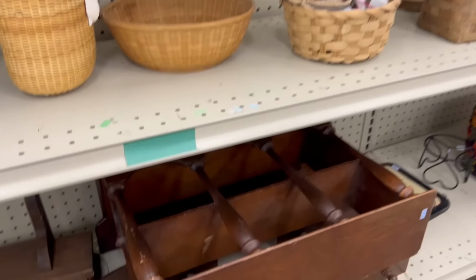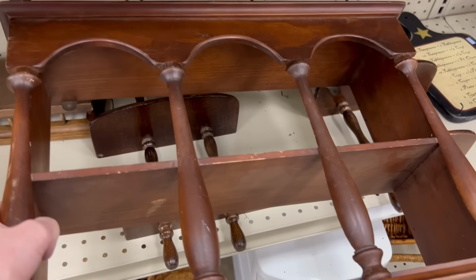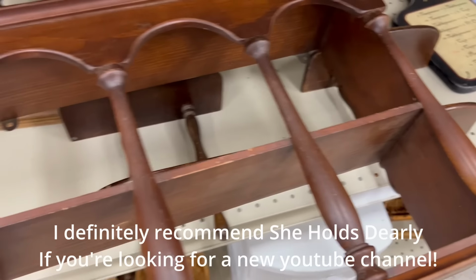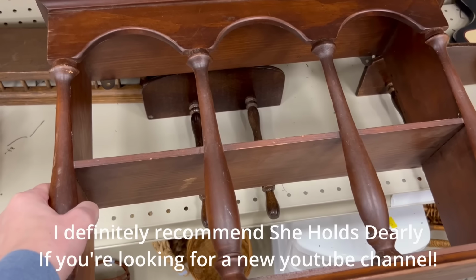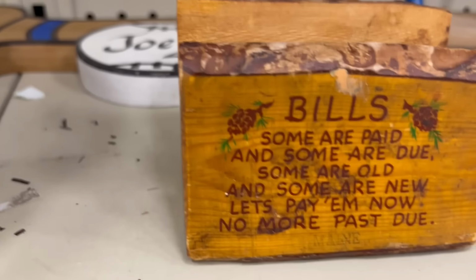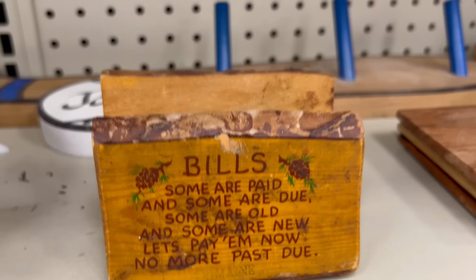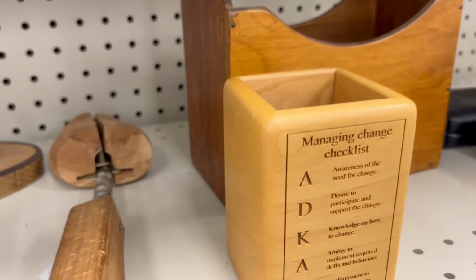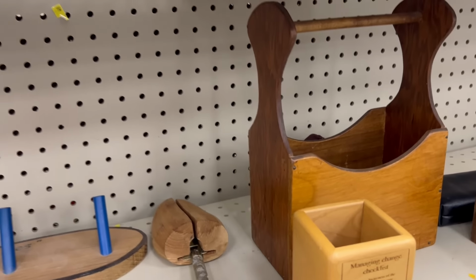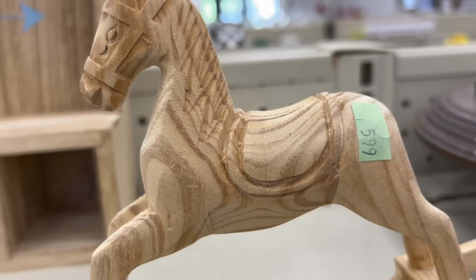I really like this little wall display. This reminds me of a wall display that is in the video She Holds Dearly. I don't know if you ever watched that channel, but she just redid her bathroom and she has something very similar. It's a nice piece. Bills. Some are paid and some are due. Some are old and some are new. Let's pay them now. No more past due. Seems like good advice. And a managing change checklist with a very strange acronym. And an adorable horse for $5.99.